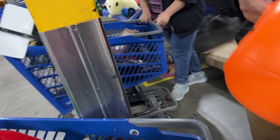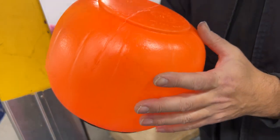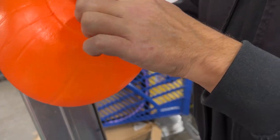Oh, I thought this was kind of cool. It's a reversible Squishmallow. Oh, I love the Halloween. What's the other side? Is this the good brand? It says so. That's like a foam plastic.